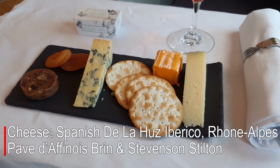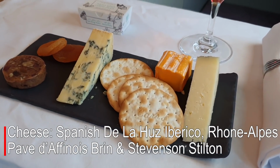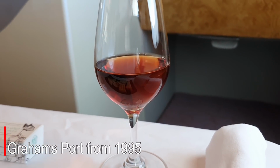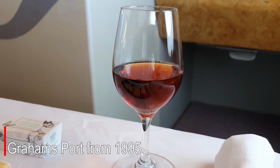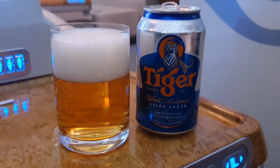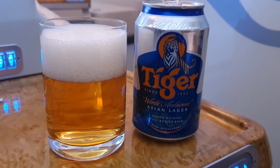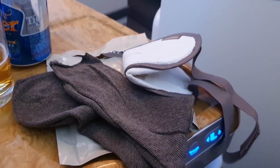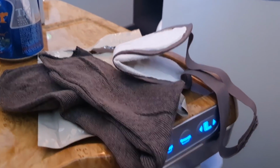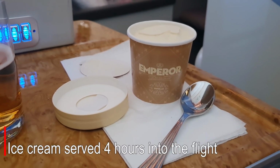Spanish cheese, Rhone Alps cheese, and also British cheese, Stevenson Stilton, made in Leicestershire using local cow's milk. Coffee and chocolates were offered as soon as I was finished, and I was offered a decent port to go with it. Graham's port from 1995 went with a cheese board. About halfway through, the flight attendants came round offering ice cream.